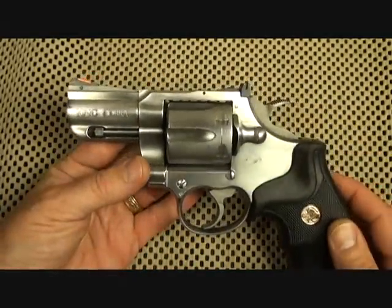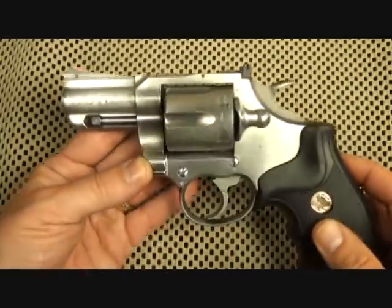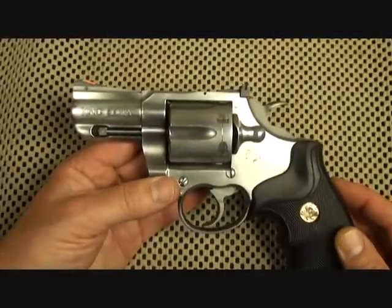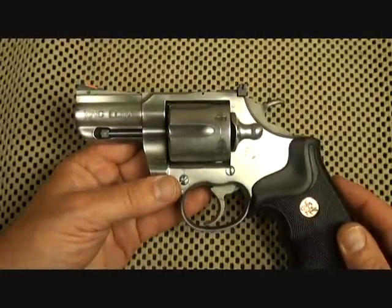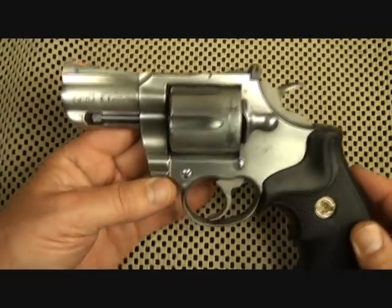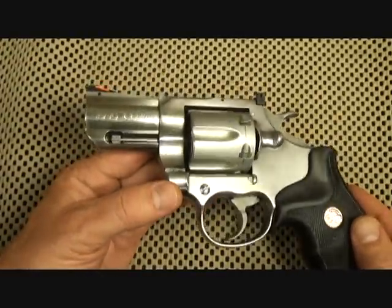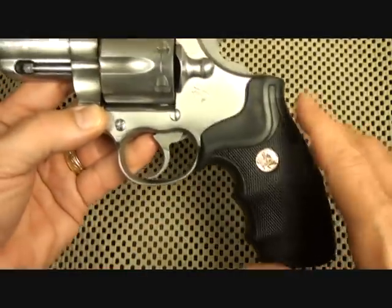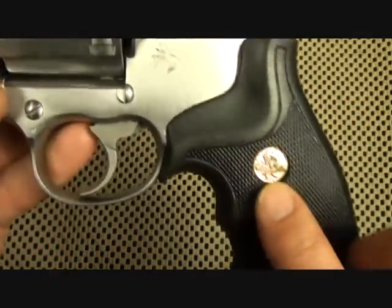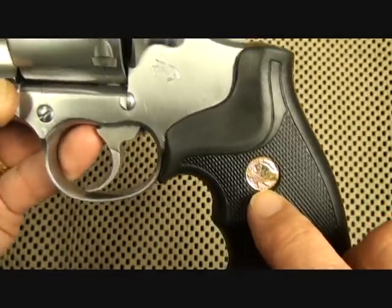Now, this is stainless steel. The blued versions are a high-grade carbon steel. This is a basic matte finish stainless. It did come in a bright stainless, which is almost like a mirror finish. And then the blue is actually a high-polished, deep royal blue. Colt really has exceptional finishes on their firearms. It was offered in not only the rubber grip, but also the walnut grip. And as you can see, this is a factory grip set on this revolver with the Colt logo.